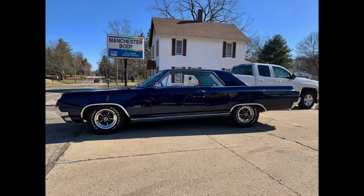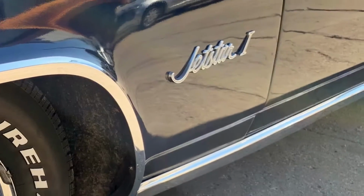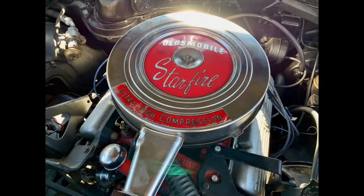Action Land, and you're there in a car bristling with action. Oldsmobile's new high-performance sports coupe, Jetstar 1. Powered by Oldsmobile's ultra-high compression Starfire V8 engine, teamed with optional Hydramatic drive.